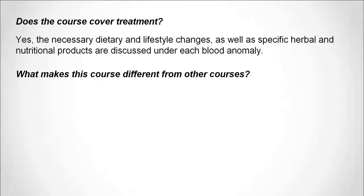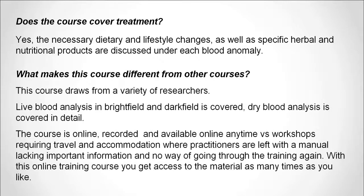What makes this course different from other courses? Well, the course draws from a variety of researchers for a start. Live blood analysis in bright field and dark field is covered. Dry blood analysis is covered in detail as well. The course is online, it's recorded and available anytime online, versus workshops where travelling is required, and accommodation, costly accommodation, and also where practitioners are left with just a manual and lacking important information and no way of going through the training again, unless of course you take the course again.